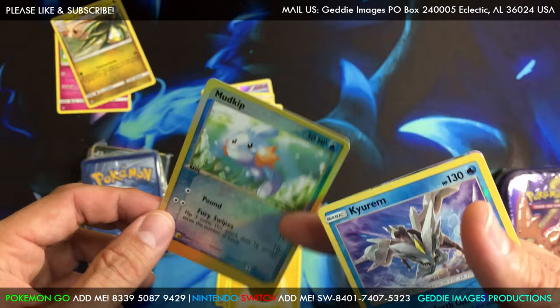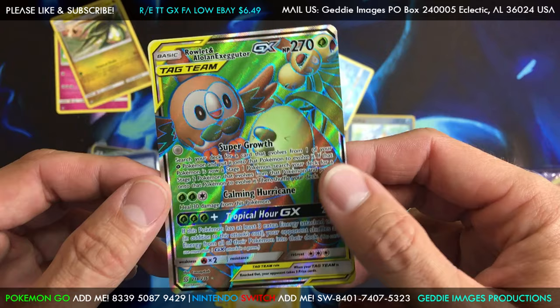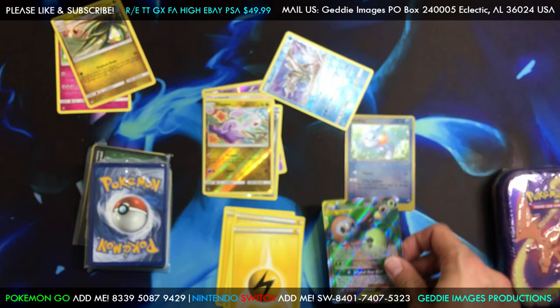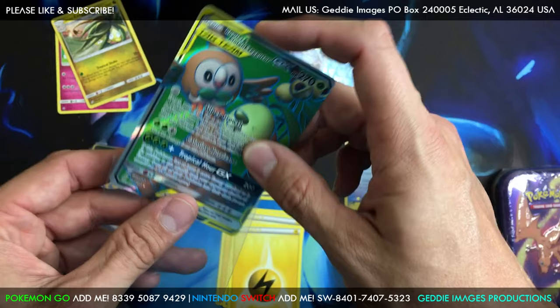Great condition too. Got a Kyurem. Is it rare? Reverse. And nice! We got a Rowlet and an Alolan Exeggutor. Very nice. Awesome, man. I was unprepared for that. That's some of the stuff I need too. That's from Unified Minds' latest set. And the latest subset is Hidden Fates. So yeah, awesome stuff, man.